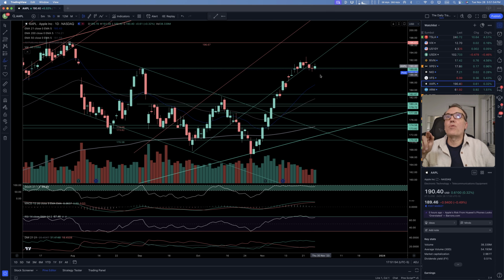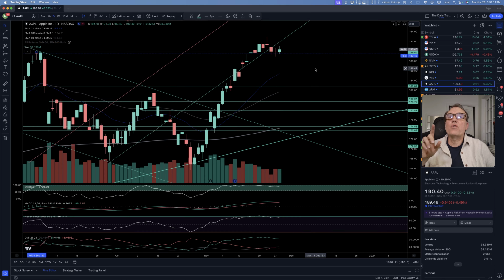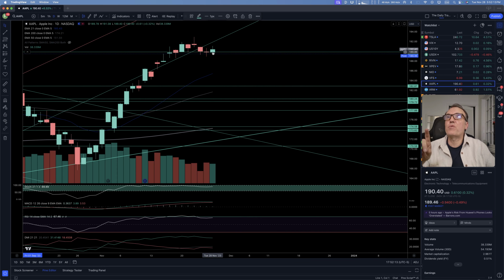So we have Apple right here. We had a break at 189.85. We broke it not too long ago, but then we started to become shy. But now we are rebounding on that support right here with a nice green candle. Maybe Apple wants to continue higher.